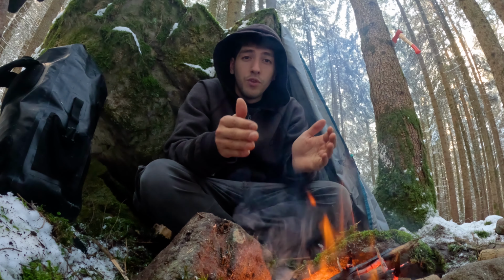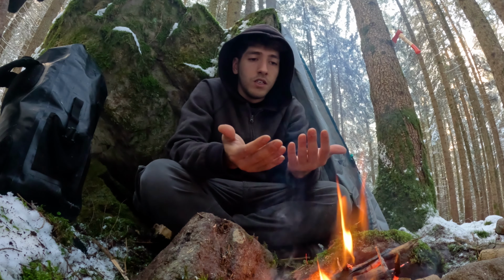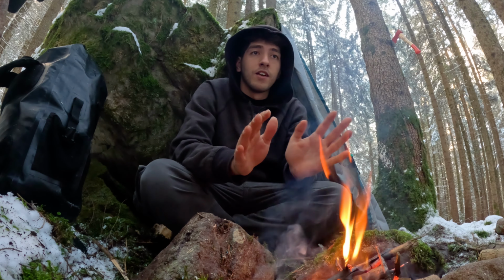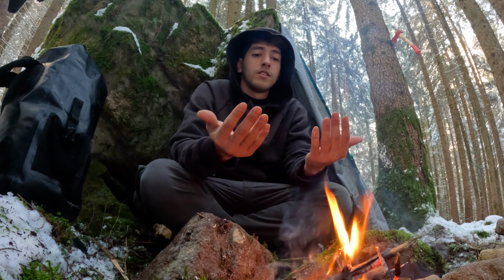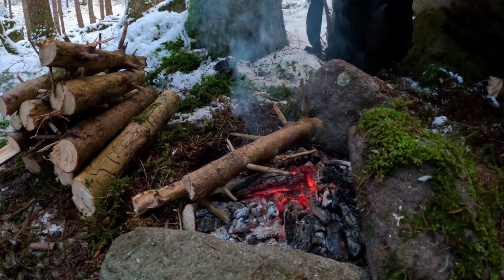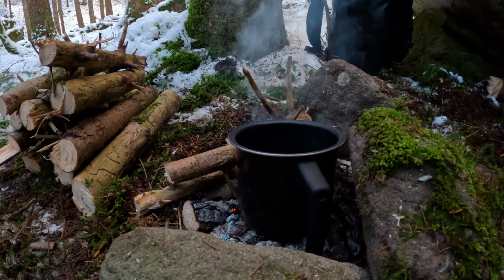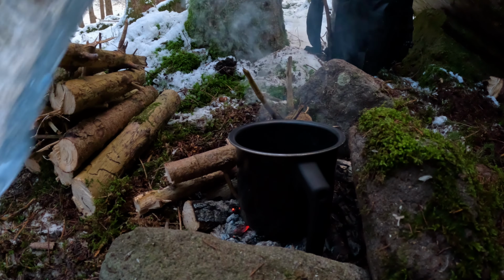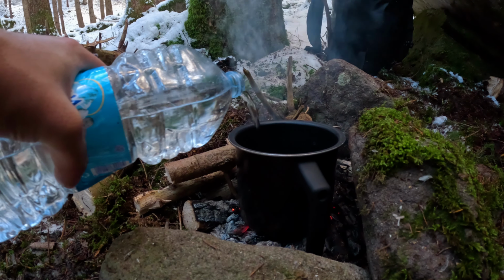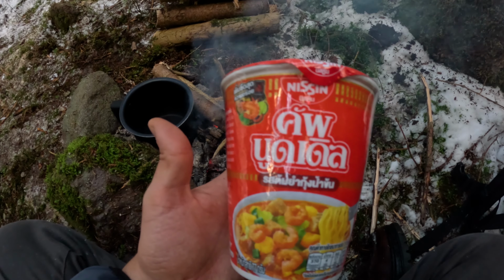As soon as this wood turns into coals, I'm gonna start preparing my dinner. But for now, I'm good just like that. Oh yeah. Time to start preparing dinner. I got my pot right here. I'ma fill it up. Well, not fill it up, but a nice amount of water. This is what we are gonna eat. Yeah, I know, very understandable.